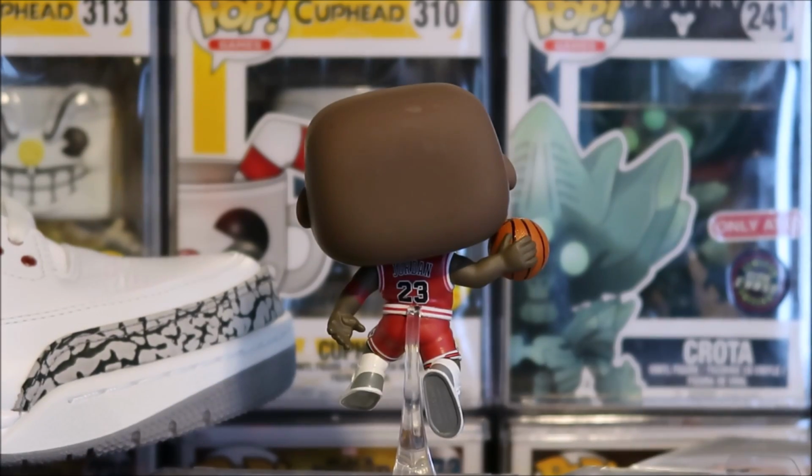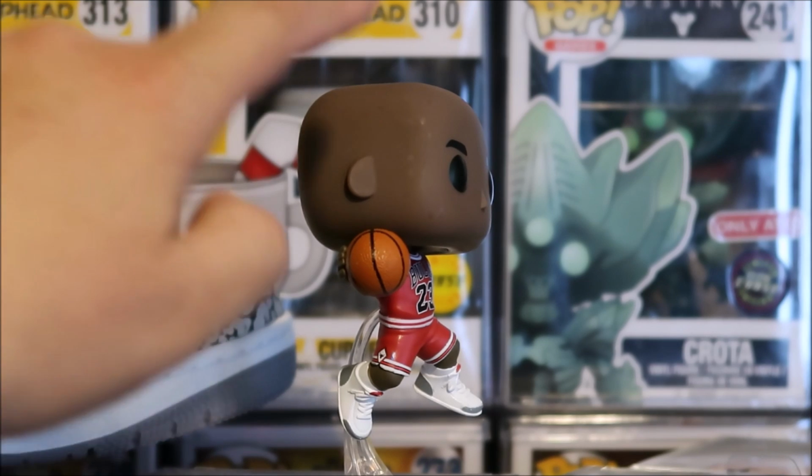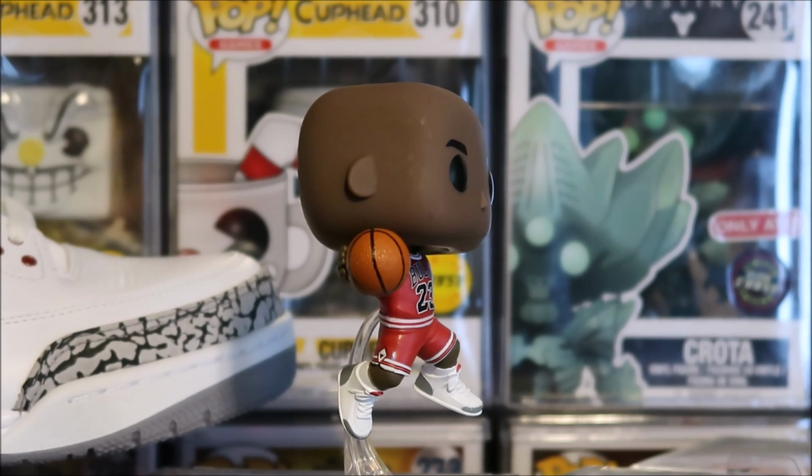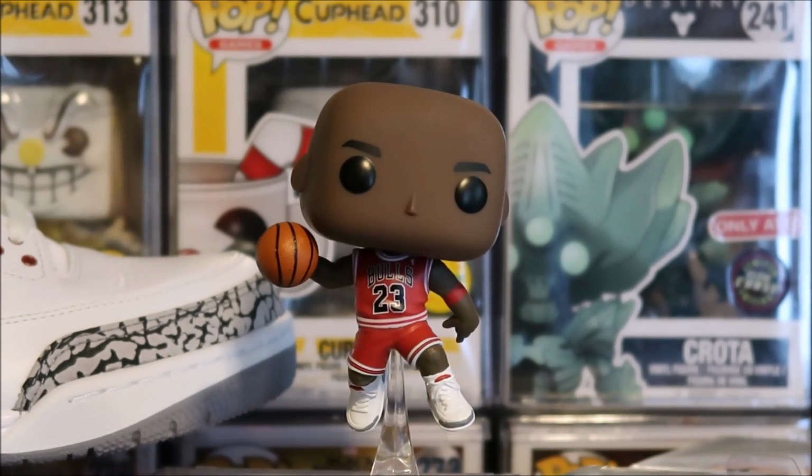His jersey looks awesome. The paint looks good. There's a look at his other side. Little discoloration actually on the paint right there on his face. I think that's glue. I have a funny feeling if I wipe it with maybe a baby wipe, it'll help with that glue. There's a little bit of glue right there. I like to actually give you guys real reviews, not just show you the Funko Pops and not criticize them. I mean, that's part of reviewing, right? If I just show you it, that's cool and all, but I like to do that.